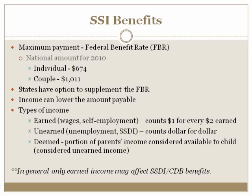As I mentioned, SSI has a maximum payment amount, the federal benefit rate. So regardless of where you live in the United States, the maximum you could receive under SSI, whether you're a child or an adult, is $674. A married couple who are both disabled, $1,011.